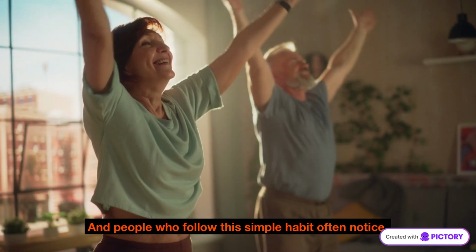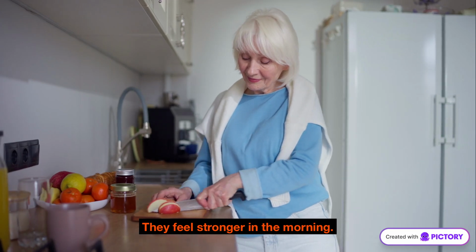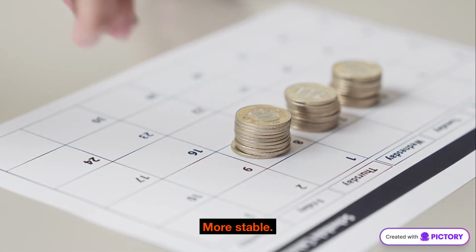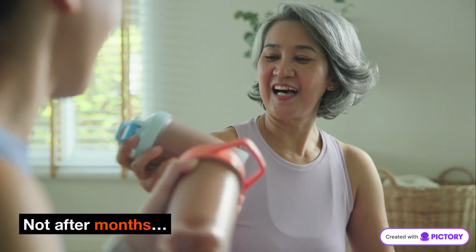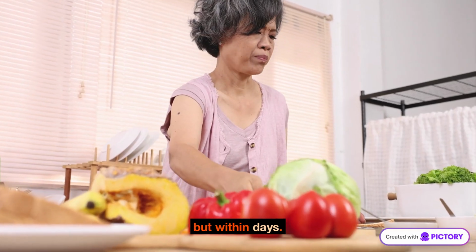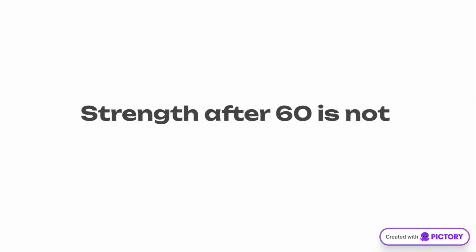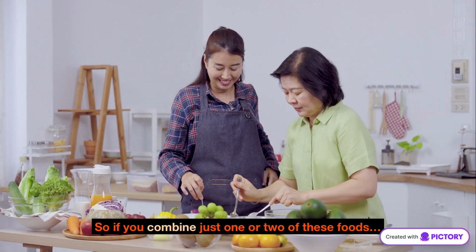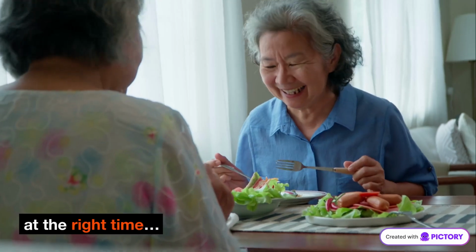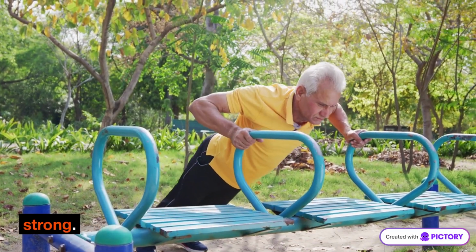So instead of waking up weaker, your body is quietly repairing itself all night. And people who follow this simple habit often notice something surprising: they feel stronger in the morning. More stable. More confident standing up. Not after months, but within days. And here's the truth most people never hear: strength after 60 is not about working harder. It's about working smarter with your biology. So if you combine just one or two of these foods at the right time, you're not just eating better, you're sending your body a signal to stay strong.